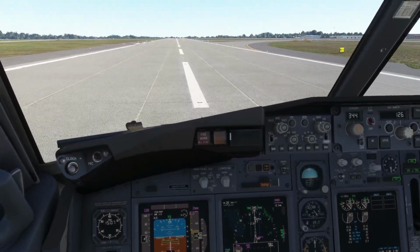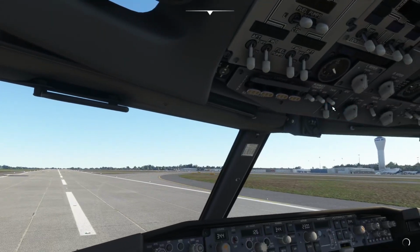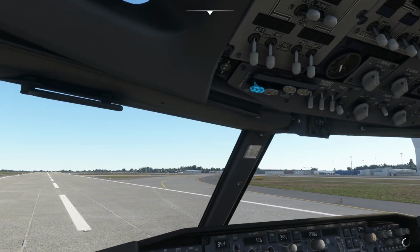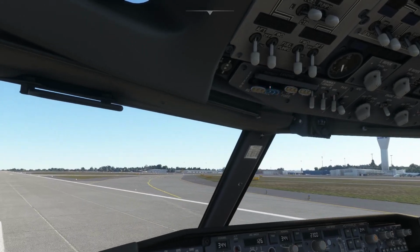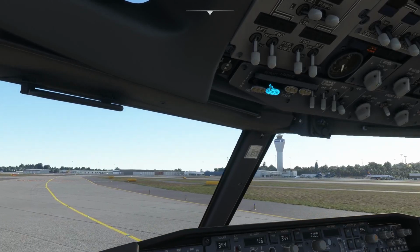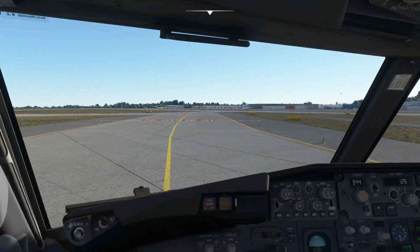Alright, and we're on the ground, so let's go ahead and get the APU firing up. Taxi lights on, turn offs. I guess we should have left those on. Not bad. We're only on the runway. We don't need landing lights, right? Already landed? Is that how that works?